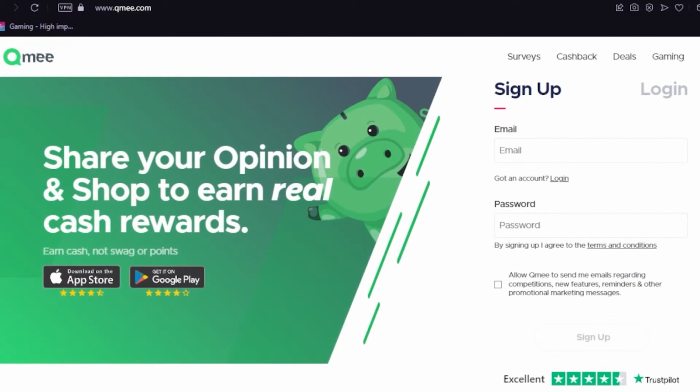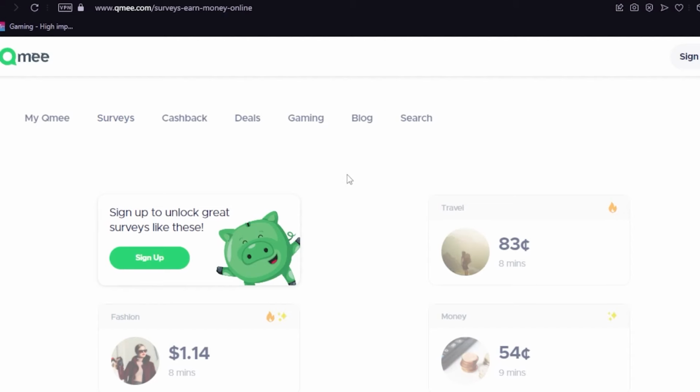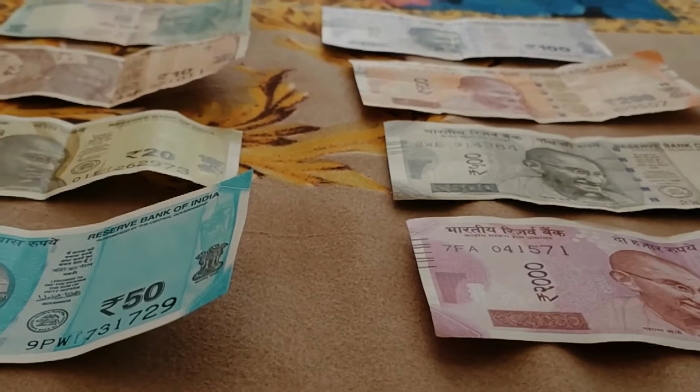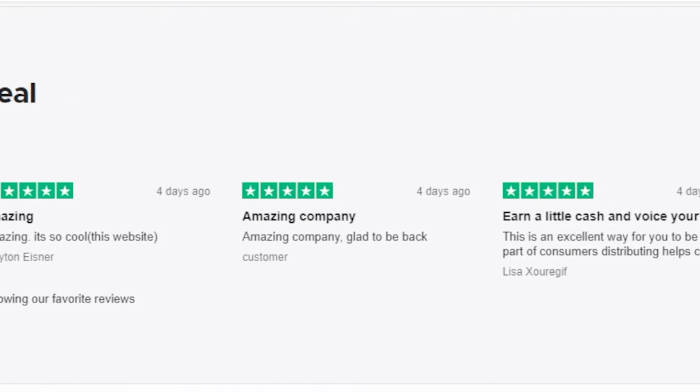So once again, this is accessible on both your computer and mobile phones. QMe is a free browser and mobile app that allows you to earn real cash rewards for sharing your opinion and engaging with your favorite brands. Besides scrolling through and searching on their website, you can also answer some surveys that'll give you additional money.